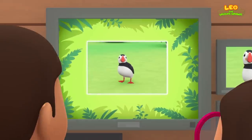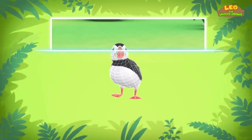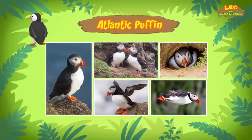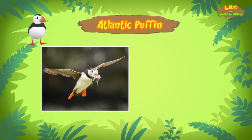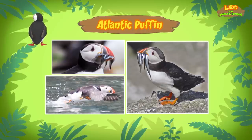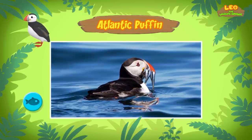Yes, I did, Leo. The bird you found is an Atlantic puffin. Atlantic puffins can be recognized by their colorful beaks. Like most birds, Atlantic puffins can fly, but they can also swim underwater using their wings and webbed feet. The Atlantic puffin is a fast swimmer and can stay underwater for up to a minute. The Atlantic puffin mostly eats small fish, such as herring and sand eels. Atlantic puffins can catch several small fish in one dive.